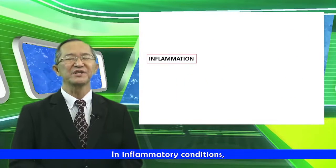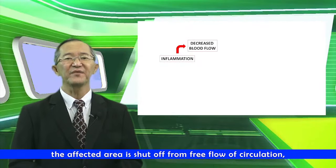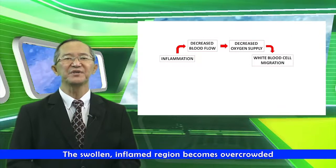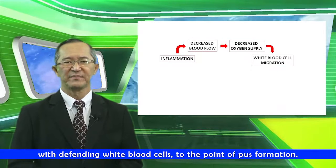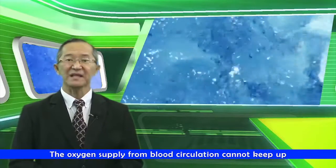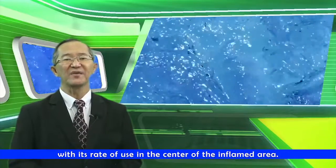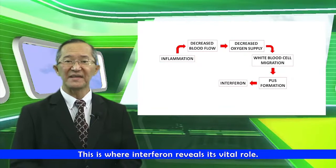In inflammatory conditions, the affected area is shut off from free flow of circulation, thus oxygen. The swollen, inflamed region becomes overcrowded with defending white blood cells to the point of pus formation. The oxygen supply from blood circulation cannot keep up with this rate of use in the center of the inflamed area. This is where interferon reveals its vital role.